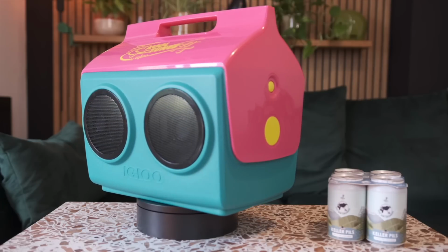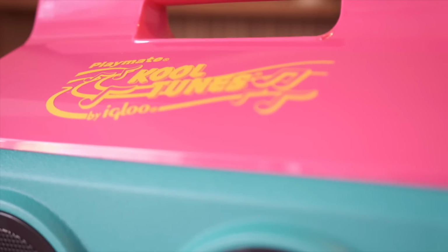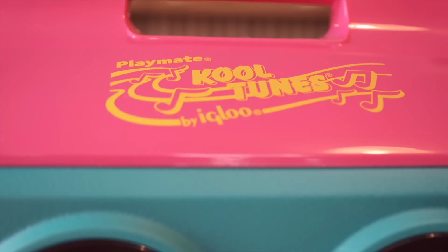The Igloo Playmate Cool Tunes. I love this thing more than it's rational to love it. I think it's so cool. It's so fun. It's got such great graphics on it. Like, it's really beautiful. As a guy that loves design, I'd put this on the wall happily. This is a really cool design item, and I think the price of entry is a little bit high, but the fun to be had is immeasurable. So I'm giving it 4 out of 5 Crispy Boys.